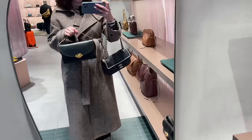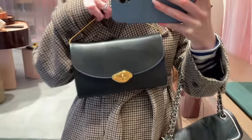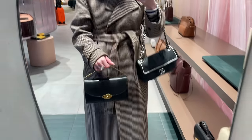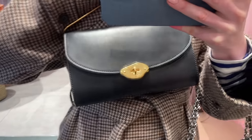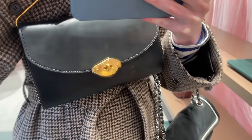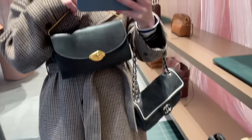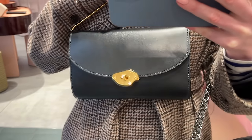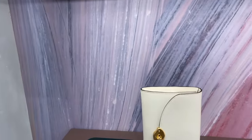We are in Mulberry now, and I'm checking out the new bags. That's the new Lana collection, and a new Lana bag. Have a look at this beautiful Postman's Lock, but it's like a new vision of the Postman's Lock. Salvador Dali style, Picasso style Postman's Lock. I really like this new vision of the Postman's Lock in the different colors.